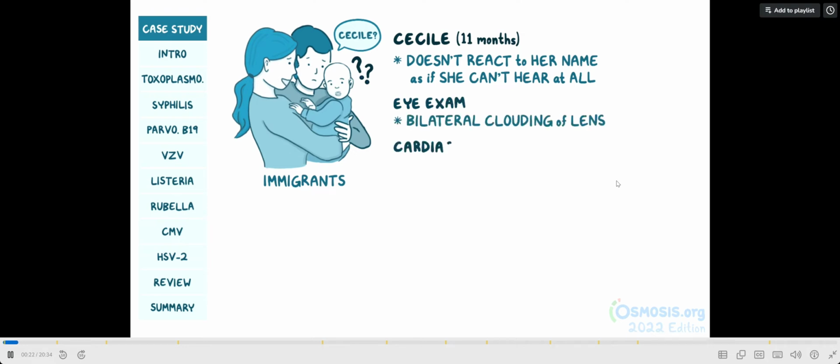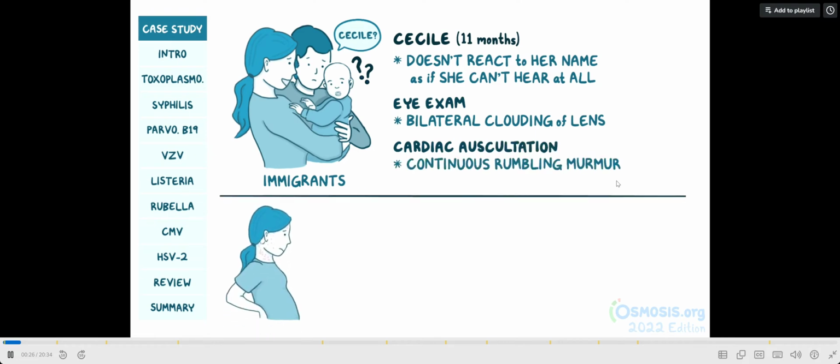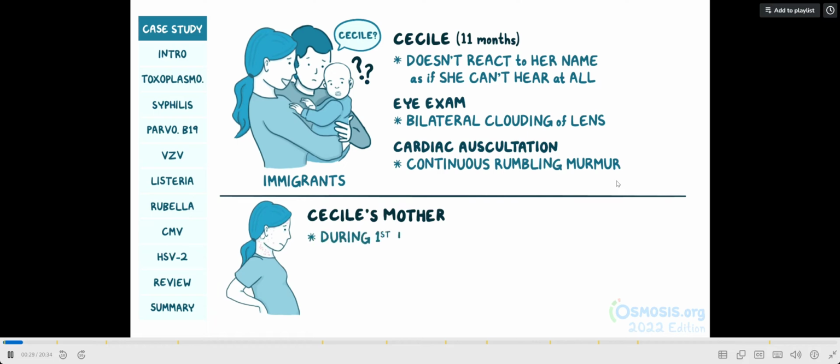Then, upon cardiac auscultation, you hear a continuous rumbling murmur. Upon further questioning, Cecile's mother tells you that during the first trimester of pregnancy, she developed a rash that mainly involved her head and neck, as well as swollen lymph nodes behind the ears.